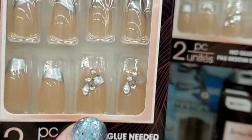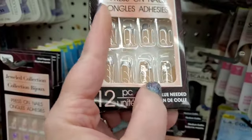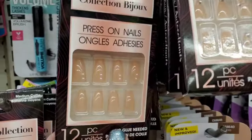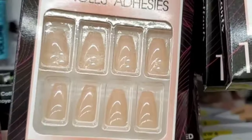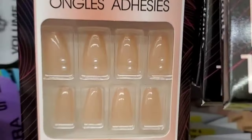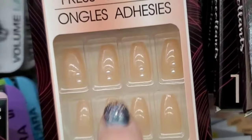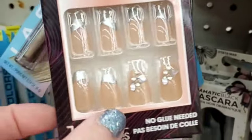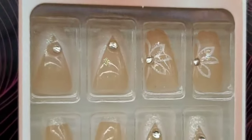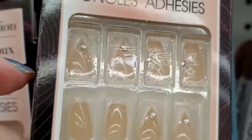These have beautiful jewels, and they are, again, medium coffin. Then we have these. They're a little less blinged out, but still really neutral and pretty. They gave us lots of different kind of like French manicure style. These are really nice for maybe a bride on a very tight budget. And then we have this set right here, also a French manicure. It has a little bit more embellishing.